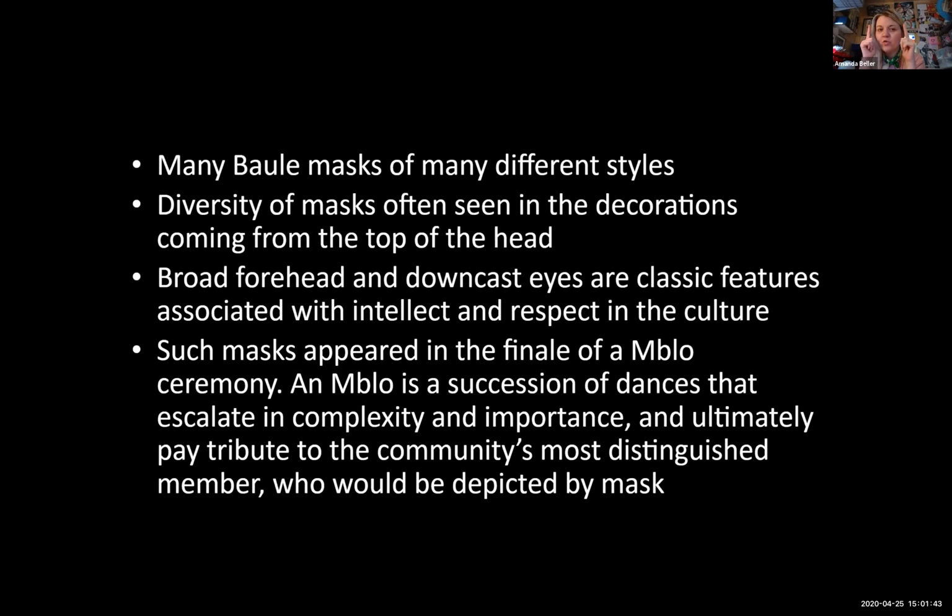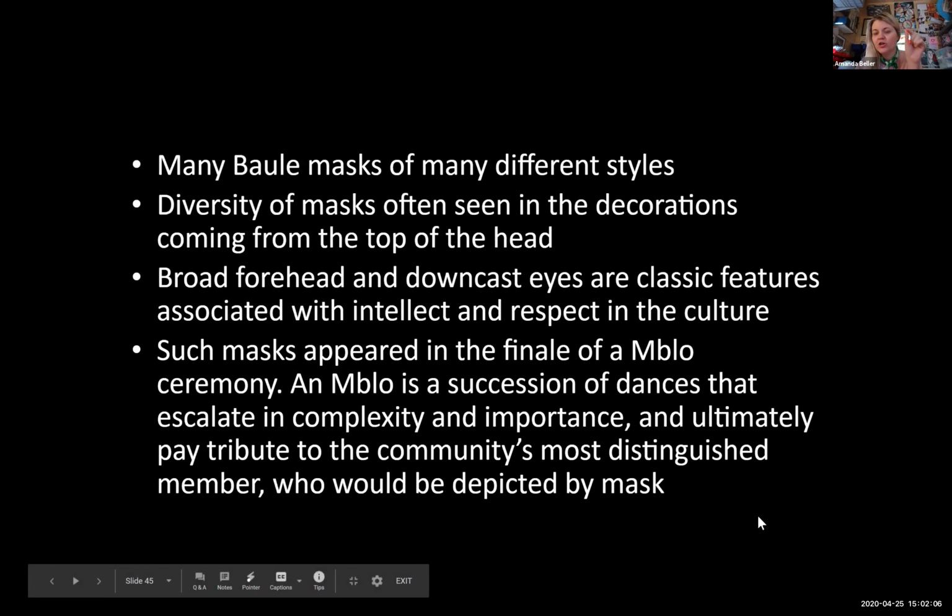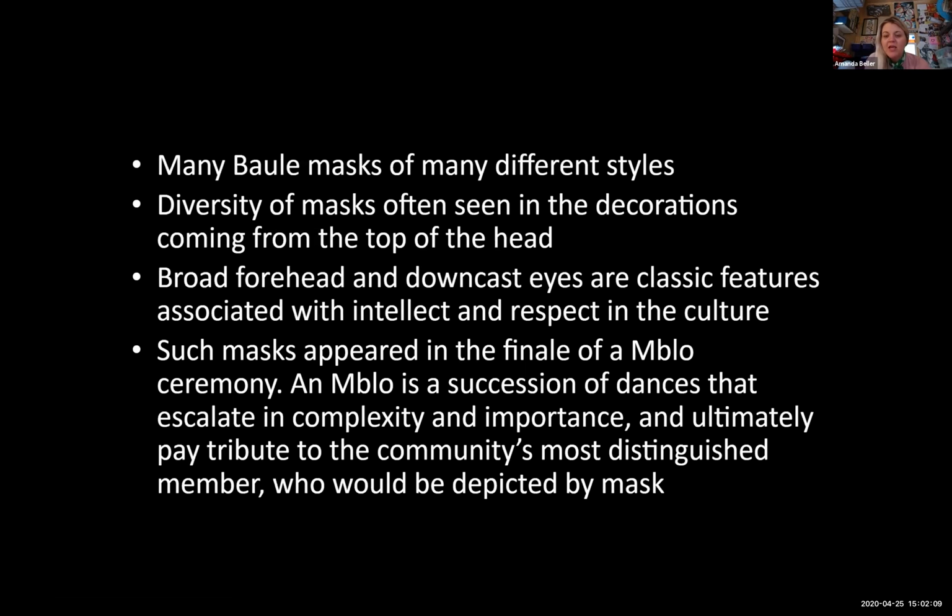They have the broad forehead, a more narrow chin, eyes looking down, similar head shape or face shape to the Mblo mask that we looked at. The downcast eyes are symbolic for respect and intelligence, wisdom, inner wisdom. And again, the function, the performance of this, not only does it honor a specific individual, which we'll talk about, it also is part of this dance. And the dance was to honor either a man or a woman in society, in the Mblo society, that was significant. So this is a commemorative type dance.